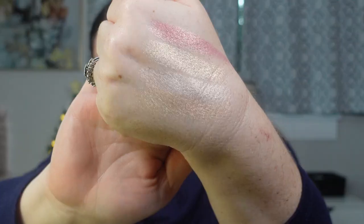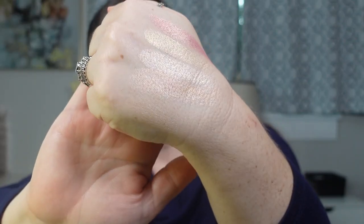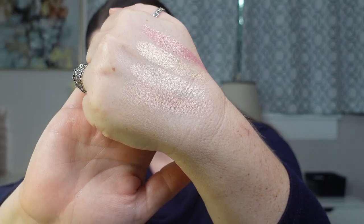The next one that I really enjoy is the Love Struck one. That's my favorite peachy one. It's again kind of a peachy pink one. I love it if you're looking for a color like that. And the most icy yellow-leaning highlighter is in Dreamlight.